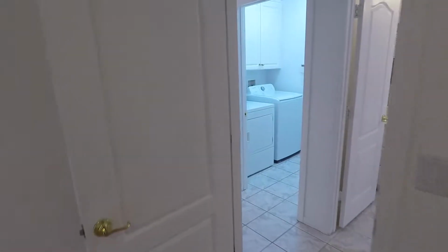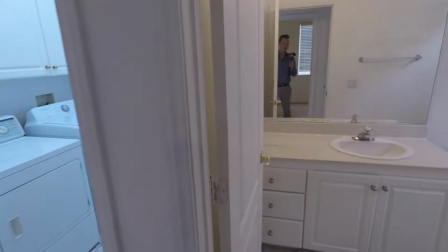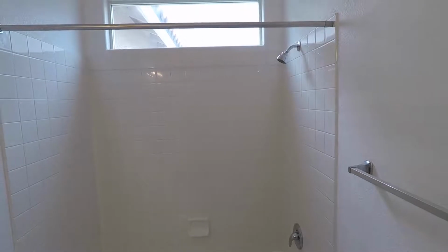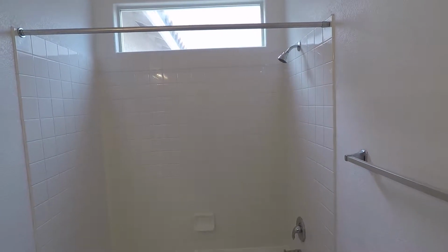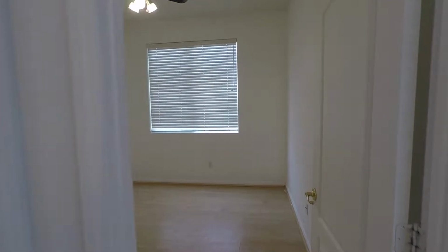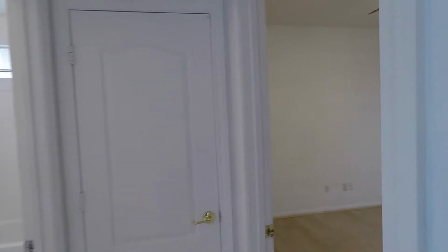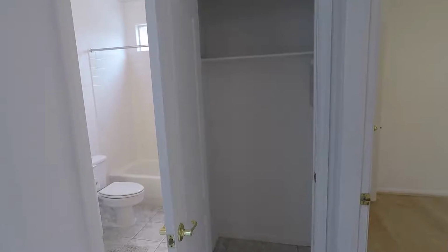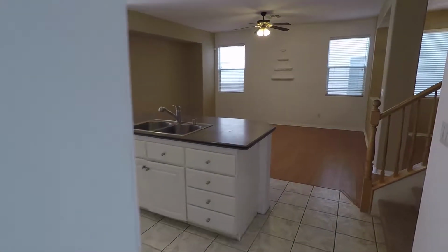Take you back. Right here is the downstairs bath, full bath with the single sink, tub shower combo. If you want to use this as a guest room, an office, study, or if you have a family member who can't make it upstairs, it's a great option. Right here between the bedroom and bath, we have a little storage closet. Use it as a coat closet, storage, whatever you need. Let's take you back and around, and we'll go on upstairs.